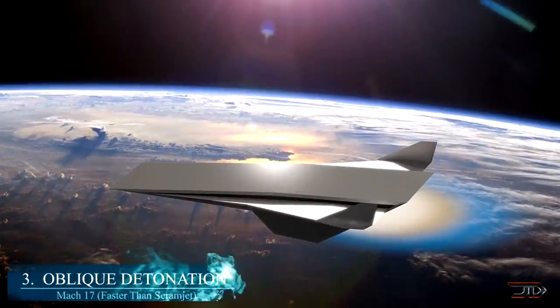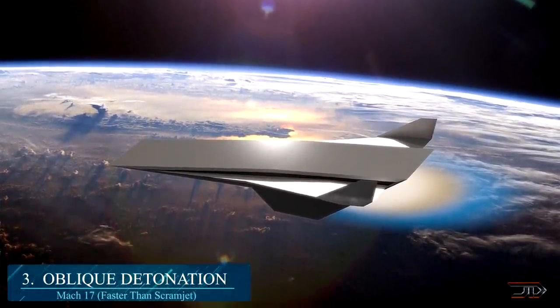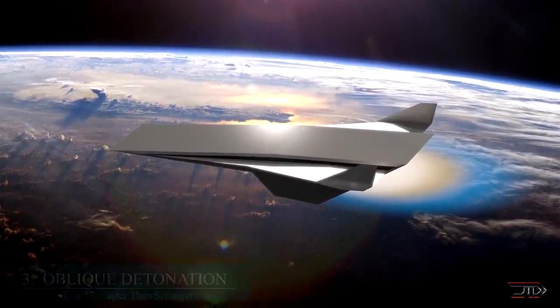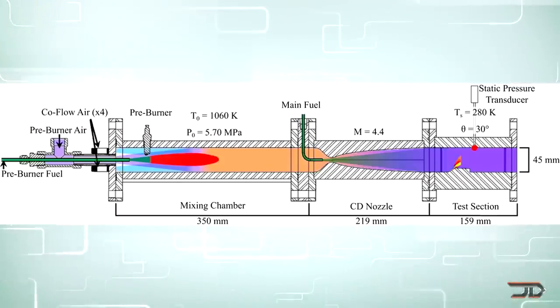But there's also a third type of detonation in this series, which is even more advanced. It's called the oblique detonation wave. Unlike rotating detonation waves that spin, oblique detonation waves are stationary and stabilized. So this type of design is composed of 3 sections.